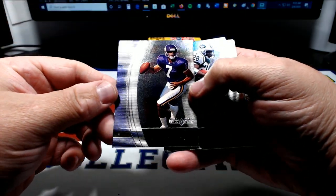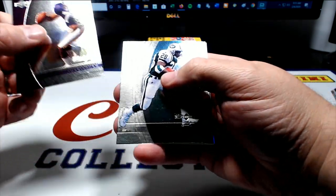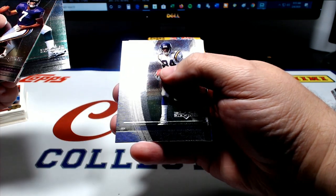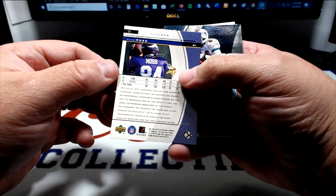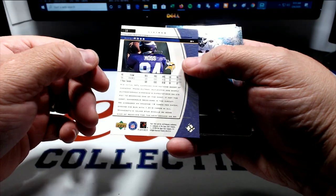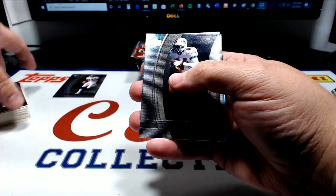Randall Cunningham. Kind of hard to see the names there. Curtis, my favorite Martin. Randy Moss. That'd be a second year Moss there. I think if these are 98, 99, yeah. Put that one out to the side.